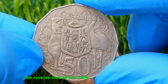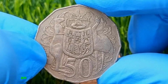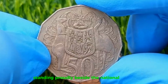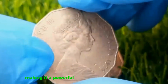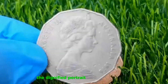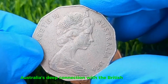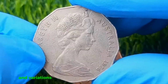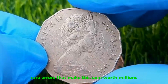The reverse side of the 1976 Australian 50-cent coin features the Australian coat of arms, an intricate design showcasing the kangaroo and emu standing proudly beside the national shield. This shield represents the 6 states of Australia, making it a powerful symbol of unity and strength. On the obverse side, the dignified portrait of Queen Elizabeth II is engraved, marking Australia's deep connection with the British monarchy. But what makes this coin truly special are the rare errors and variations that make some versions worth a fortune. Rare errors that make this coin worth millions.